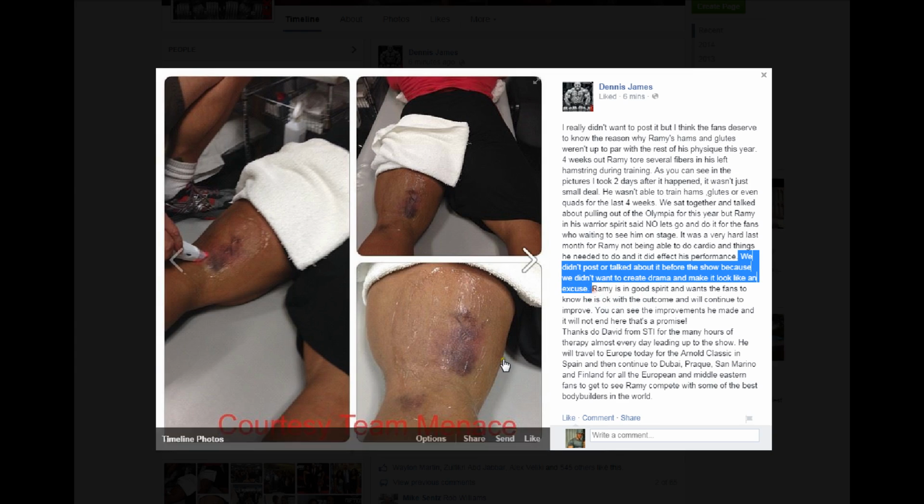So that's it, guys. It is a serious injury. It happens, unfortunately, to a lot of champions. You guys know Dorian Yates several times actually hurt himself prior to the show because he was carb depleted, yet he was basically trying to lift those crazy weights. So it's quite sensitive. Dennis James is known to train high volume. I salute him for that, but this is what's up.